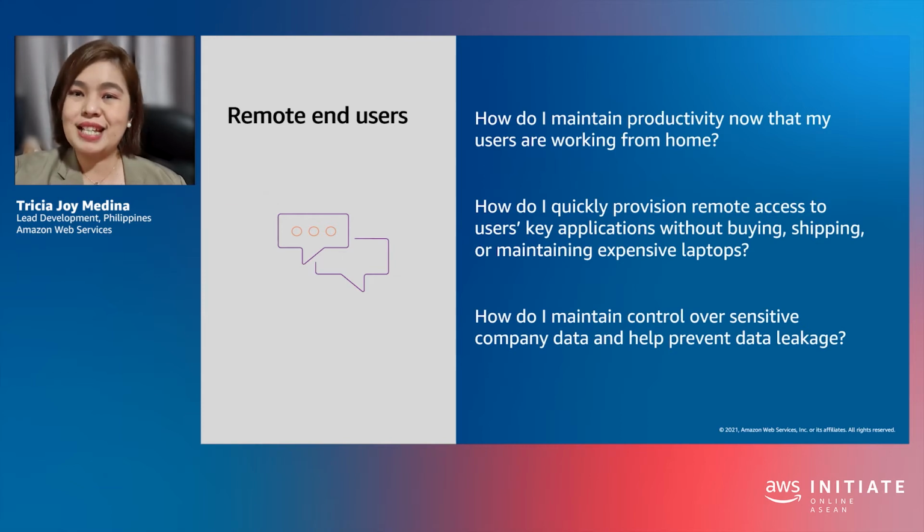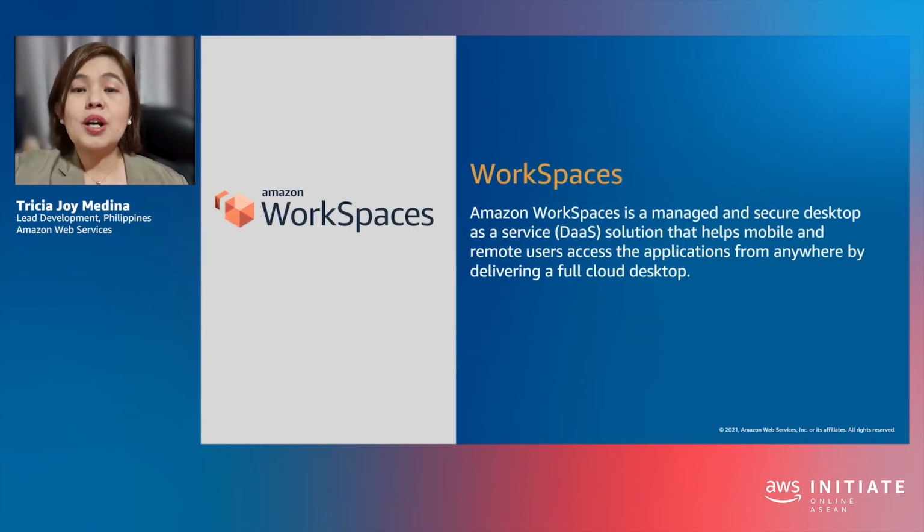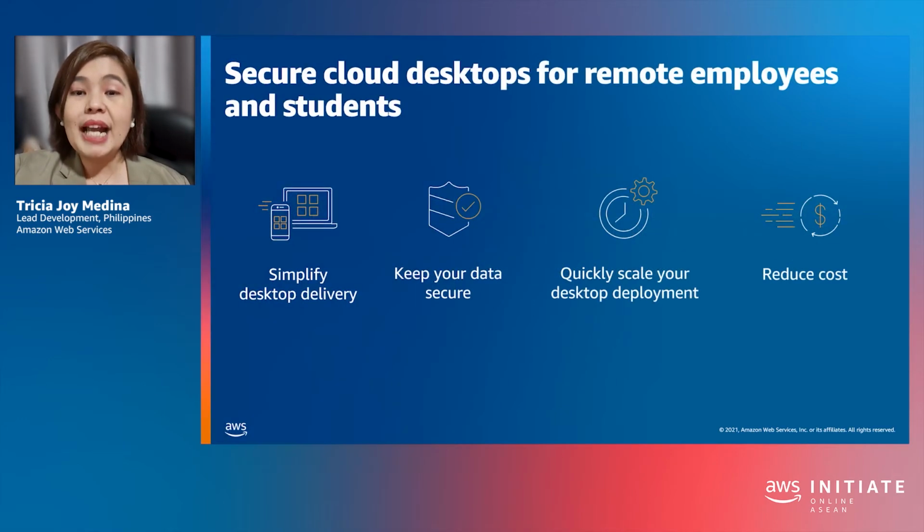We have a few services. We have Amazon WorkSpaces. It is a managed, secure desktop as a service solution that helps remote employees access the applications they need by delivering a cloud desktop accessible anywhere with an internet connection using any supported device. With Amazon WorkSpaces, your remote workers can get a fast, responsive desktop of their choice, and they can access it anytime, anywhere from any supported device. Your IT team can simplify desktop delivery.